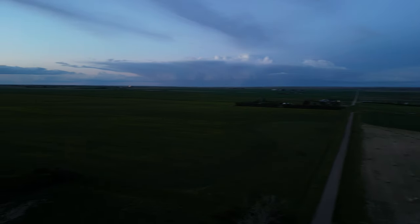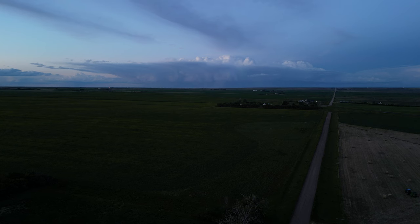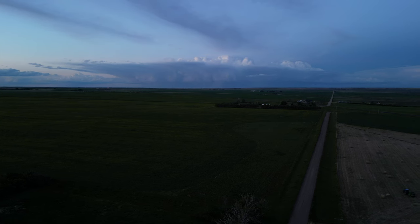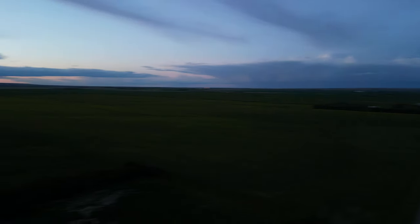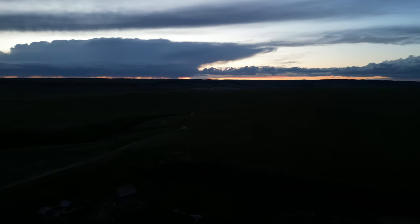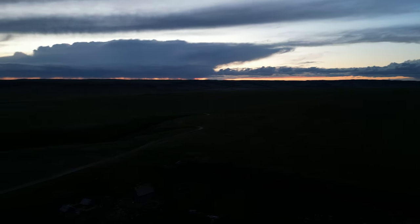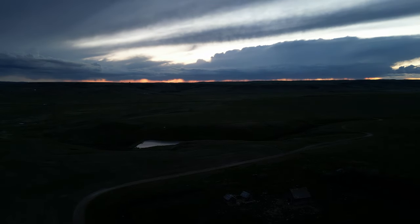And right over yonder is a formerly severe thunderstorm. I don't know if it still is. Just saw a couple of little flashes of lightning on camera there. Not sure if you saw it or not, but you should have. But we've also got new storms forming, and I'm trying to see if I'm aimed at those storms. I'm not sure which direction I'm facing right now.